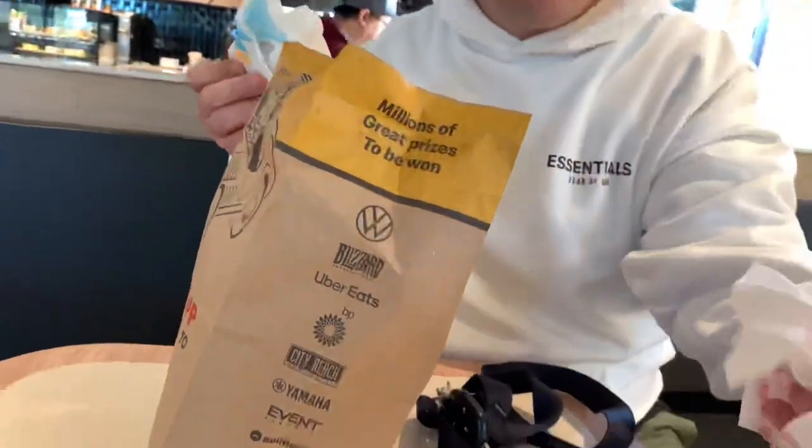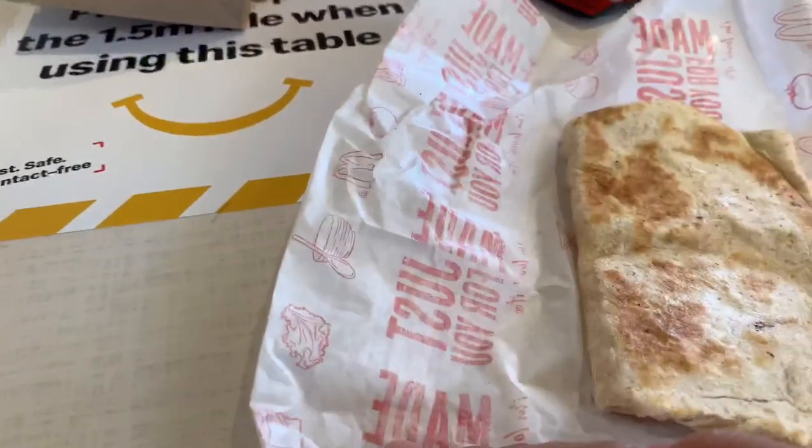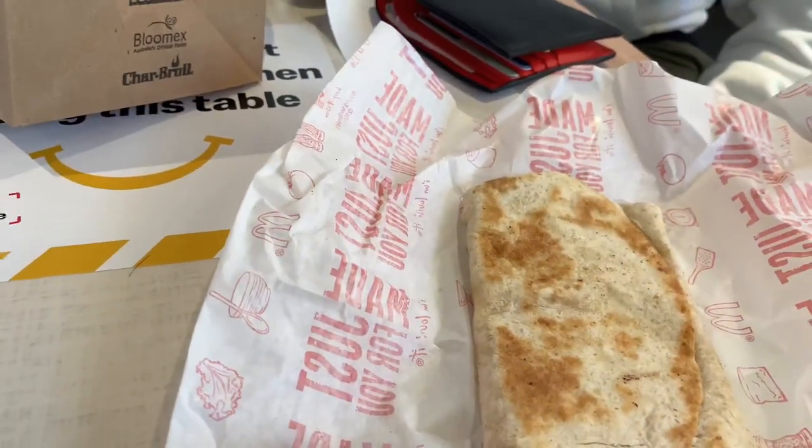You can see this reminder in every McDonald's in town. 1.5 meter rule when using this table.